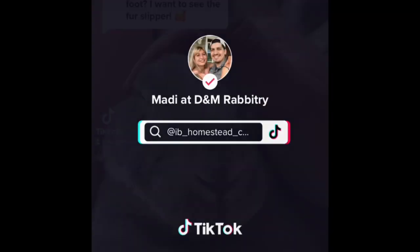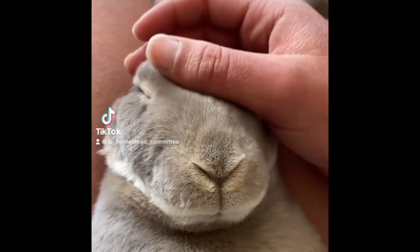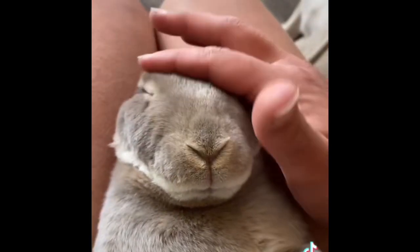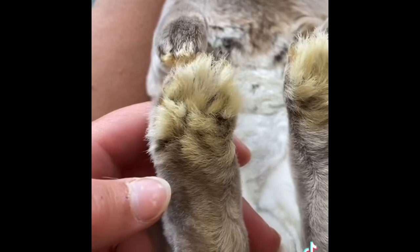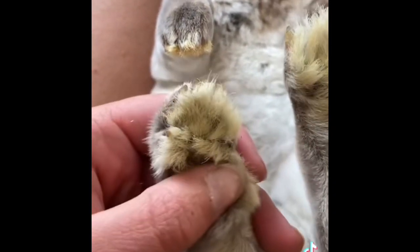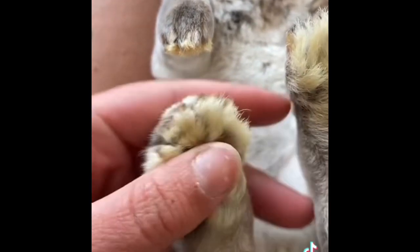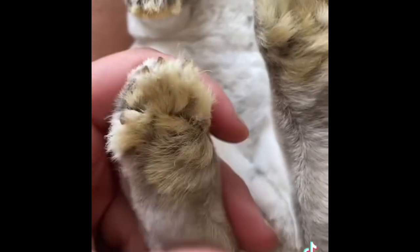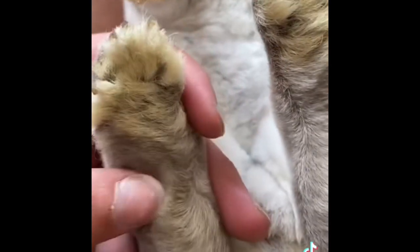So for those of you who have not met Gigi, this is Gigi, and I will show you the bottom of his little feet. So this is the bottom of a rabbit's foot, and as you can see, it has this very, very thick fur covering over the foot pads, which allow them to stand on any kind of wire surface without having much of an issue.